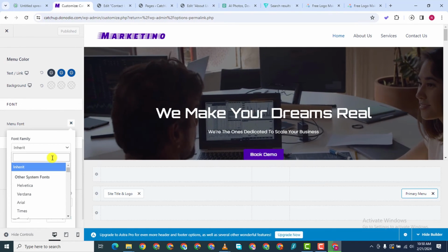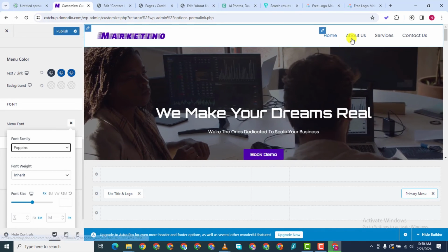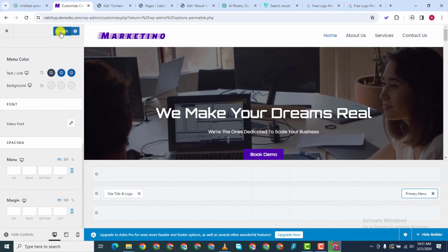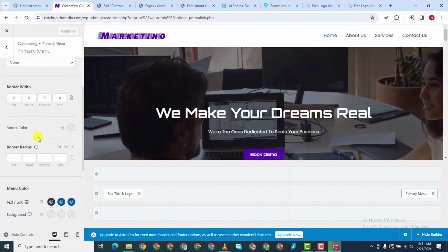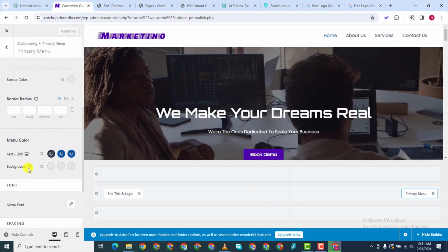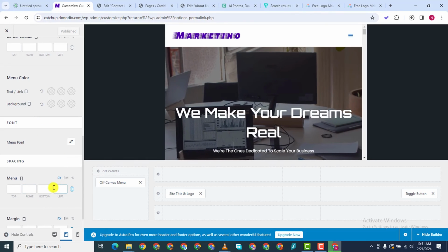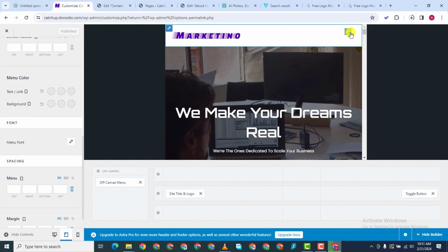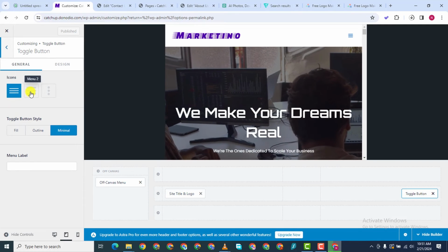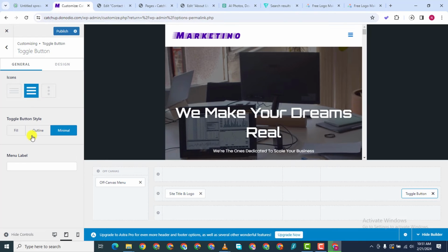I don't like the way it looks right now. You can see it's changed there. And I think I'm going to go ahead and take it the way it is. And let's look at it on, this is how it's going to look on mobile. When you click, it's going to drop down. Let me change the hamburger menu bar.